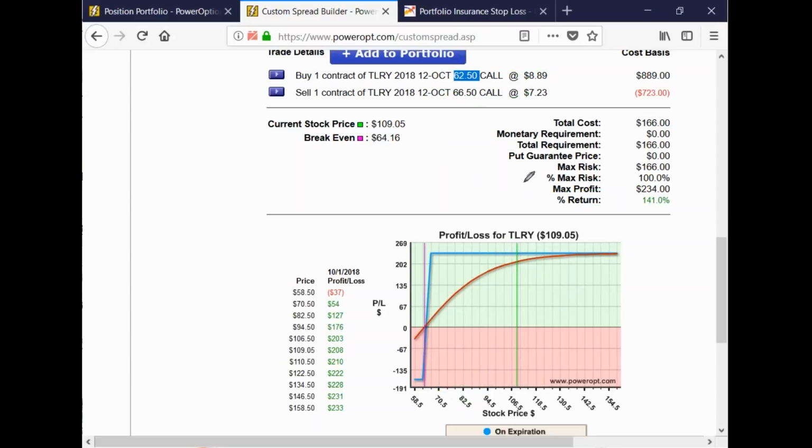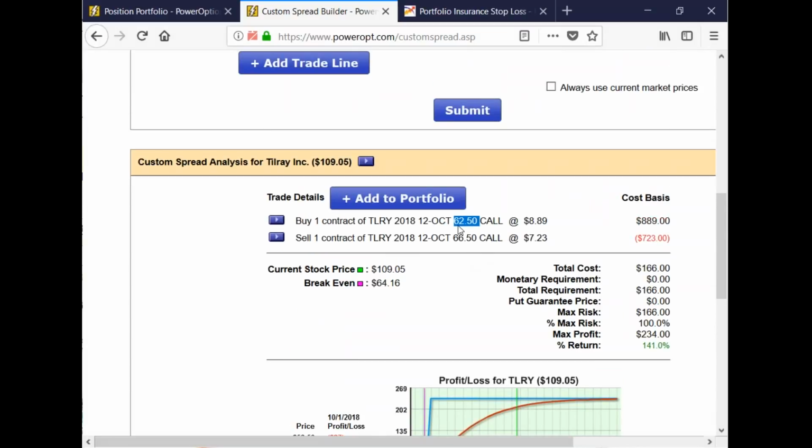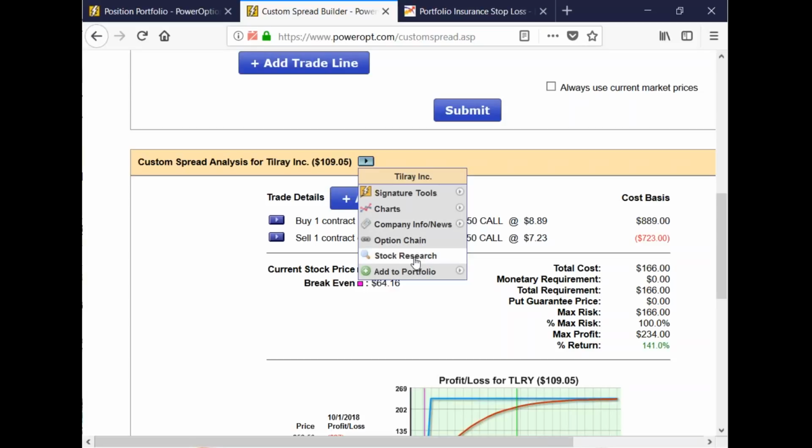It's hard to tell. I don't have the numbers on how often early assignment happens. I do think that you should not have gotten a margin call, that your broker should have seen that and exercised the 62.50 to cover your obligation at 66.50, not left you short stock and given you a margin call.